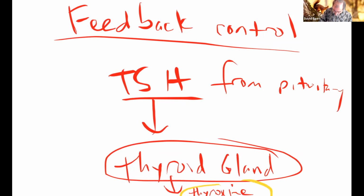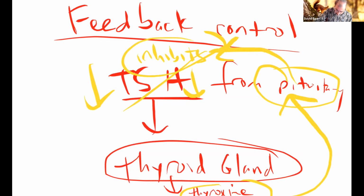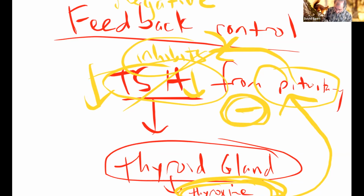Thyroxine will come back and talk to the pituitary and inhibit the release of TSH, because if we have enough thyroxine, then we want to turn off this stimulus signal. So this is going to be like a minus. This is negative feedback here. If we have enough thyroxine, then it's going to talk. Maybe I should make this clearer with what's a hormone and what's a gland.